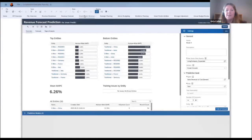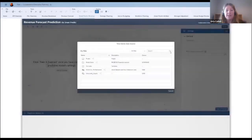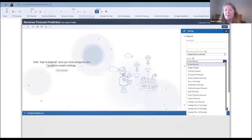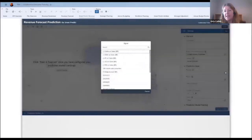Again, a person that uses this can have varying degrees of knowledge of predictive models. If I'm quite a simple user and I want to do a time series forecast, the first thing I need to do is pick my data source. As of the last couple of quarters, we can now use planning models, which is very important to our customers. So we pick our planning model, and then we pick a version. Is it our actuals, our budget, or what other information we might have there? In this case, we're going to use our actuals, the actual data that's just passed, and we're going to use that to train our model.